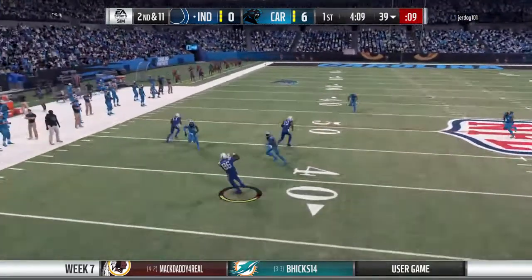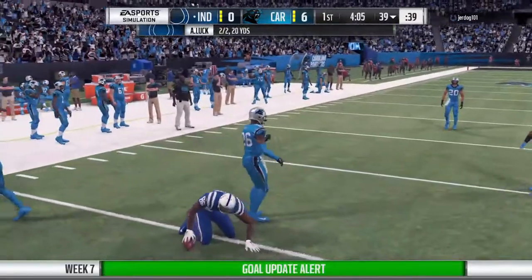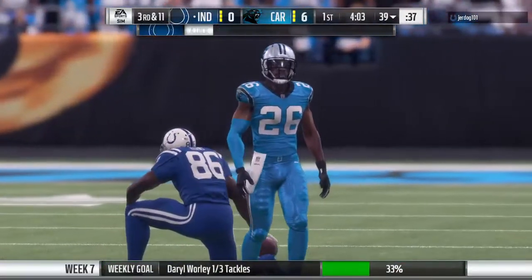On 2nd down, here's Luck. He finds Hearns left side. No gain that time on the completion, and it'll be 3rd down.